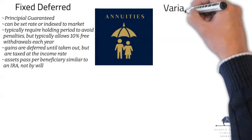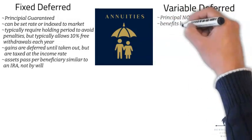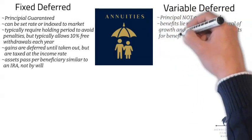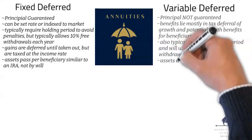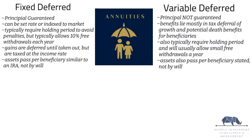A variable deferred annuity's principal is not guaranteed because you usually invest in sub-accounts that are like mutual funds, and those fluctuate. The benefits to a variable deferred are mostly tax deferral, death benefit to a beneficiary, and creditor protection. Holding periods and inheritance rules are the same as the fixed deferred.